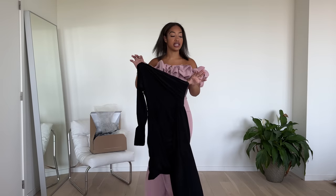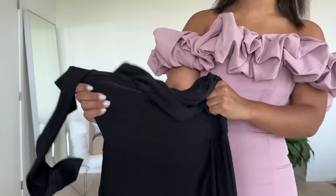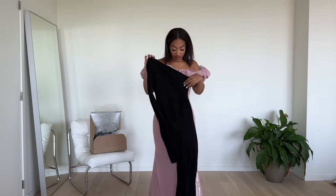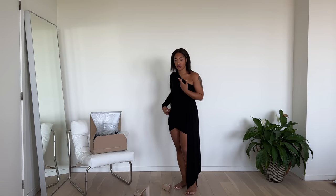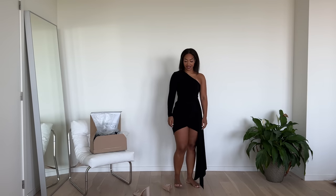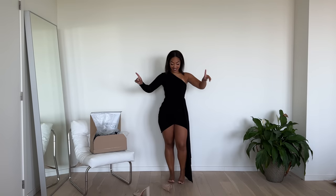This is the same material as the first red jumpsuit that I showed you. It's a silky stretch material and double lined. I really like this material. Let me see how it looks on. Damn, I already put this dress on not knowing that it literally had a zipper on the sides. Guys, I literally just wore it like this. As you can already tell, this dress is stunning.